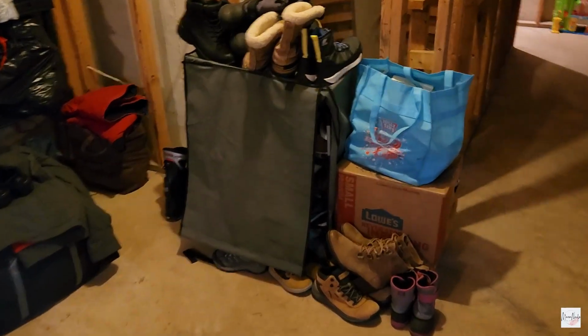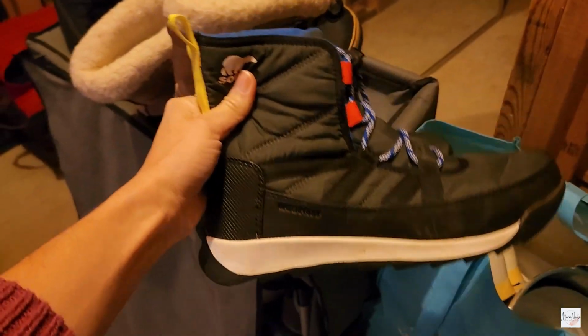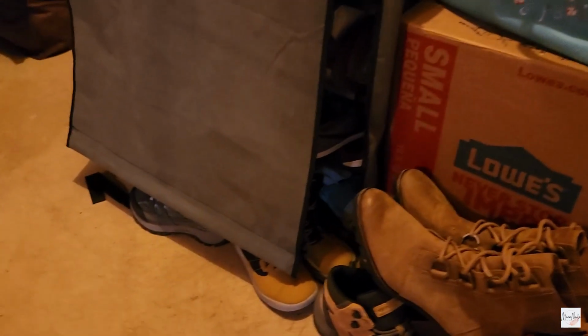I also just remembered that we actually have first 2 things over here to sell. These are all listed. So these are really, really nice. I'll show you these upstairs, but those just sold. And then one more pair, I think, is in here.